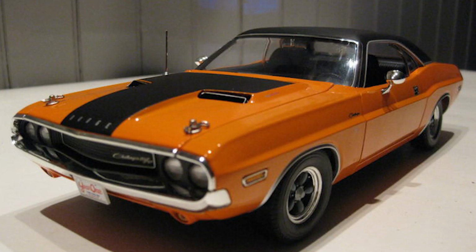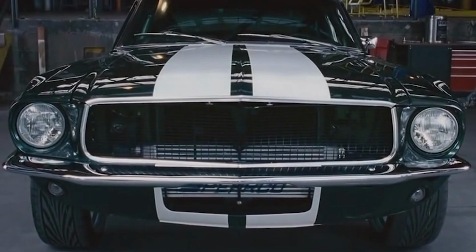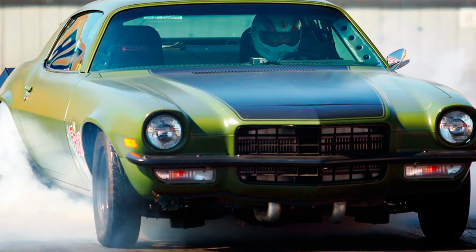But the list of crazy cool cars goes on and on and on. Let's just mention a couple of them. A 1971 Chevy SS, a '70 Challenger, a '69 Camaro, a '67 Monte Carlo, a '67 Mustang Fastback, a '72 Gran Torino Sport, a '73 Camaro, just to name a few. It would be hard to believe that if you're a car guy and haven't seen these movies, well, you might not be a car guy.